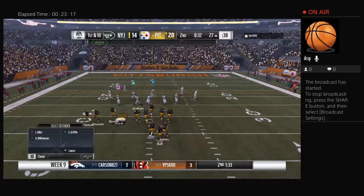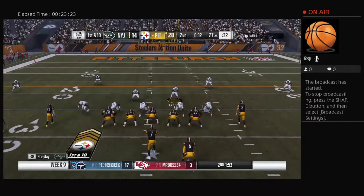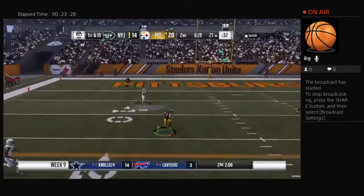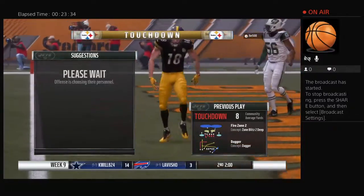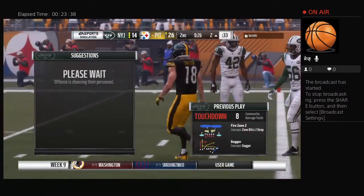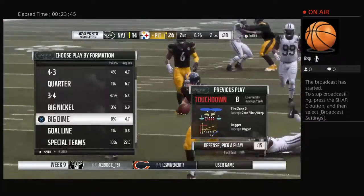Roethlisberger now hitting on 80% of his passes in the early going. 8 of 10. It's first down. From the shotgun, it's Roethlisberger. Oh, he's got a man wide open, complete. And he's in. Touchdown, Steelers. 3 first-half touchdown passes now for Ben Roethlisberger. And the Steelers are going to add on to their lead.